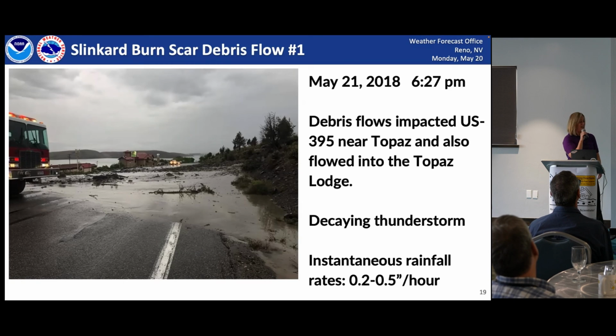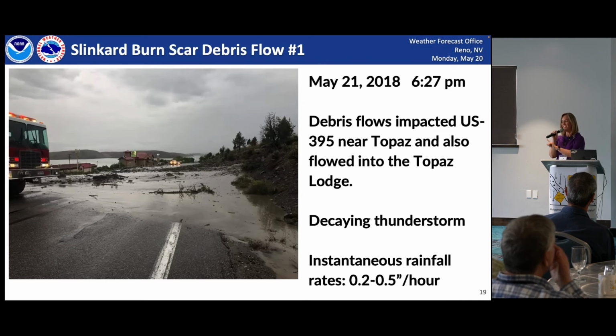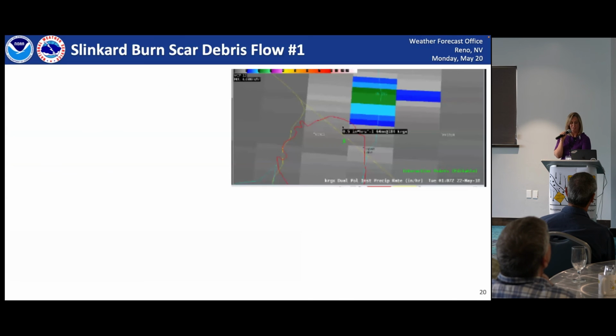There was a decaying thunderstorm approaching this burn scar, right? So we're keeping a close eye on it, but it looked like it was dropping off. The instantaneous rainfall rates right over the scar were only 0.2 of an inch up to 1/2 inch an hour. Mind you, they were stronger than that as they approached the burn, but once it got over the burn, that's what we were looking at.